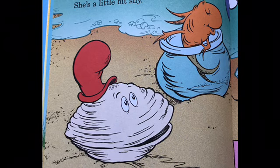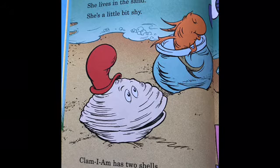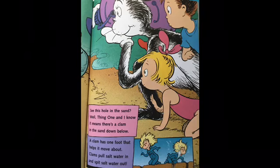That is true. Meet my friend Clam-I-Am. She would like to say hi. She lives in the sand. She's a little bit shy. Clam-I-Am has two shells. They have rings you see here. Rings show how much she has grown every year.